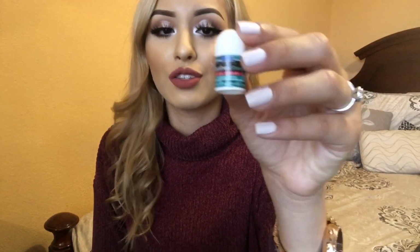So I have the world's tiniest lip balm. I have 6 of these, but I didn't want to bring them out to show you all 6 of them. This is by Smooth and Shine, and this is just so adorable. It actually does work, but I really don't like lip balm.